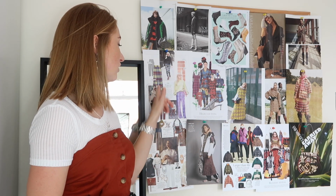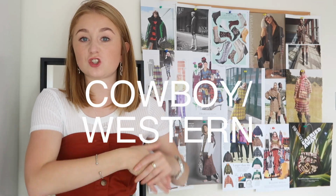I can't wait to get my trousers back out again, and I really want to purchase some plaid trousers just like these. Cowboy is a massive trend this season, especially just the whole western thing in general really. But the thing I wanted to talk about this time, because I did bring this up in my last mood board video, is specifically boots.